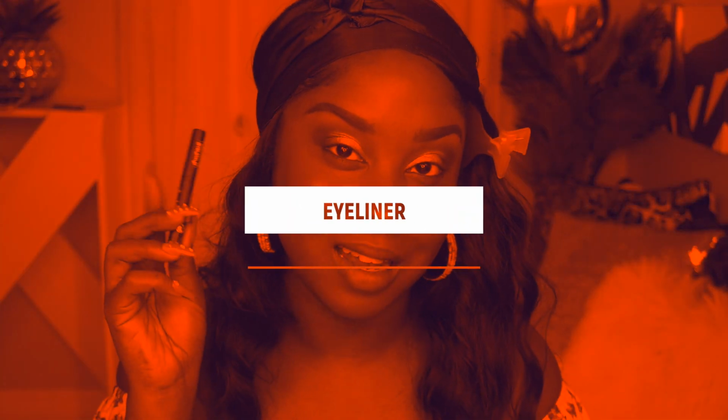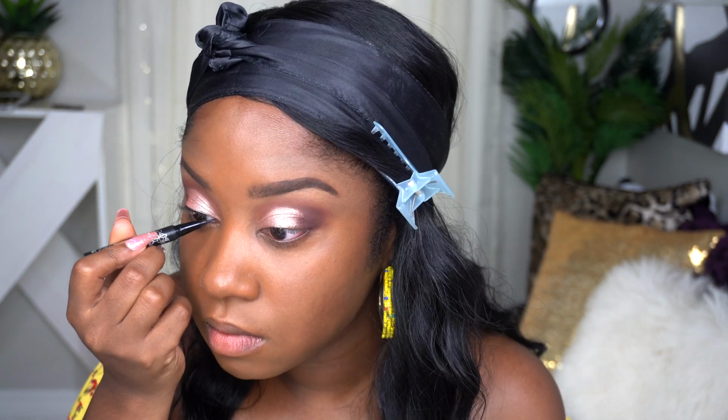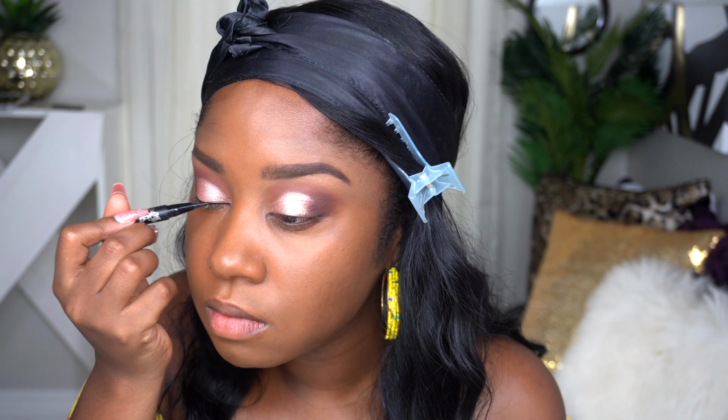I'm gonna be using an eyeliner pen to line my eyes. This is totally optional. You do not have to use eyeliner. You can totally put on some mascara and be done with it. But I'm more of a wing kind of girl. I'm gonna apply a small line. Just like that. I told you guys it wasn't gonna be too thick, not for this look anyway. Okay, so eyeliner is done.